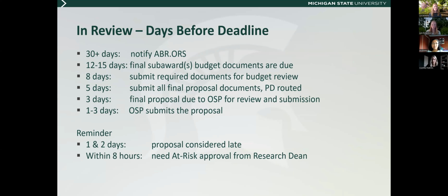So, in summary, 30+ business days, send us the proposal request form. We will respond to you and we can get started. 12 to 15 business days before the deadline, the sub-award documents and MSU budgets are due to us so that we can start finalizing the documents. 8 days before the deadline, we turn in the documents for budget review. 5 days before the deadline, we submit all of the proposal documents and we route the PD for approvals.